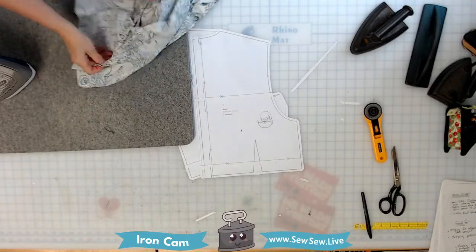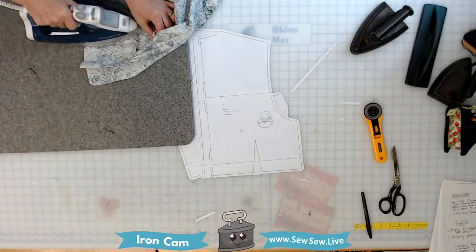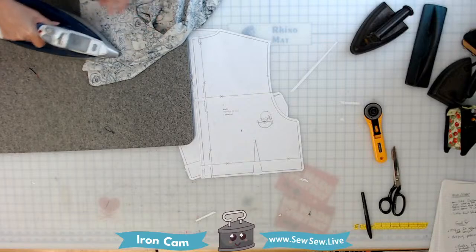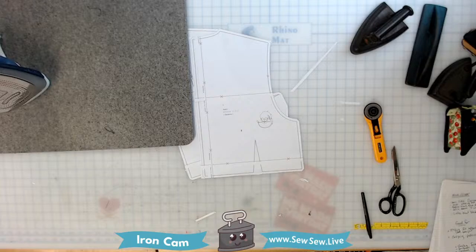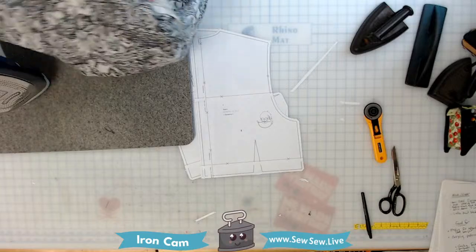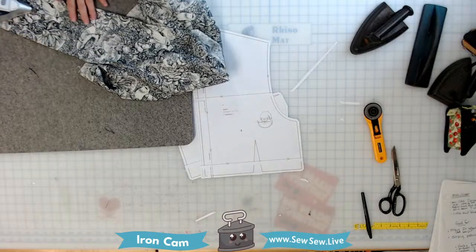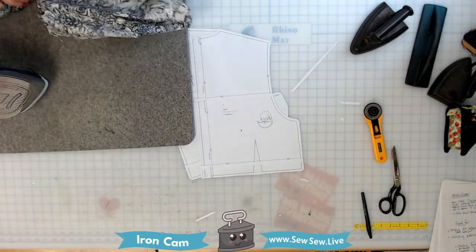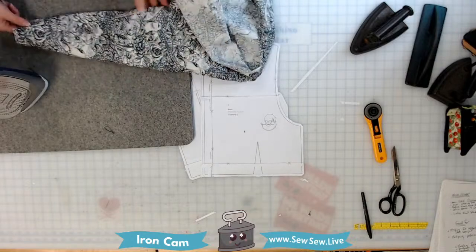All right, so I'm just pressing this real quick so that it lays nice on my dress form. Hey, Ursula. I didn't know it was done by community. That is pretty interesting. But someone has to do the algorithm and all that, right? I know you can't see everything I'm doing. Sorry, guys.